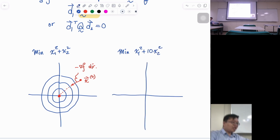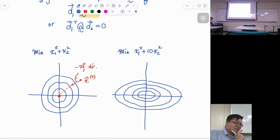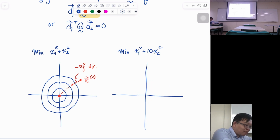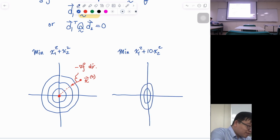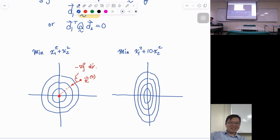it's a different story. Let me see which one. Okay, so I think it's going to look like this, right? I'm not sure. If I plug in 1, 1 here, that's 100. 1, 1 here, that's 11. So if I have 0, 0 and 10, 0. Oh no, the other way. The other way. So the contour should look like this. Is it? Yes. I just want to double check. I don't want to make a mistake here. Just let me double check with MATLAB.